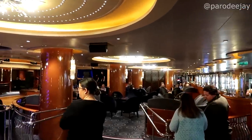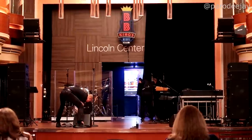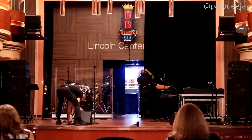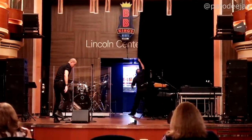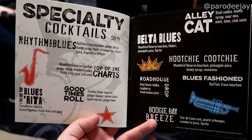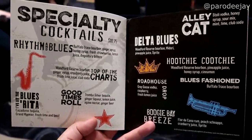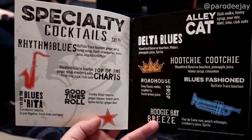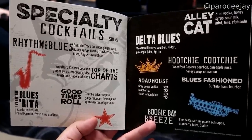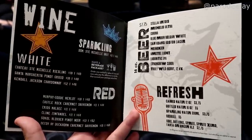Well, looks like we could be in for some live music this evening. Well, we snagged a seat here in the back. It looks like they're doing some set changes and whatnot, but in about half an hour we should have some tunes. Take a peek at this fun menu with all the fun names. So $10.75. Got some canned music going on in the background. There's their wines and their beers and their whatnots.